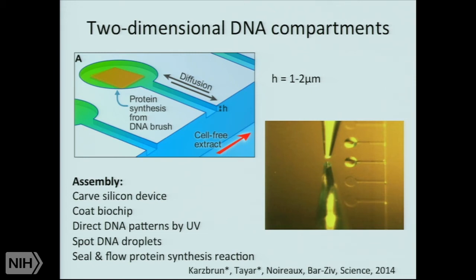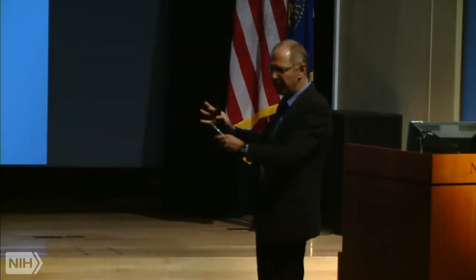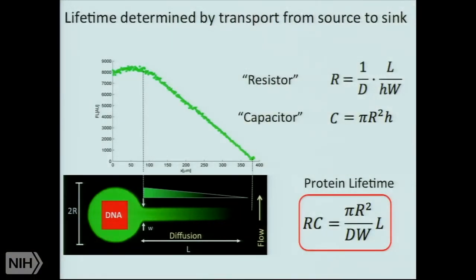And the reaction has everything in it. The ribosomes, the RNA polymerase, the nucleotides, amino acids, everything. It's cell extracts. And this scenario allows us for the first time to start to see emergent dynamics. Just by encoding different genes, we are now able to program oscillations, steady-state expression, self-regulation. This is in a nutshell what I'll show you in the next few slides. The simple construct of having DNA in this compartment introduces the ability to maintain gene expression in steady state by a scenario of transport. And this is the scenario. So this is synthesis of GFP from its DNA right here.